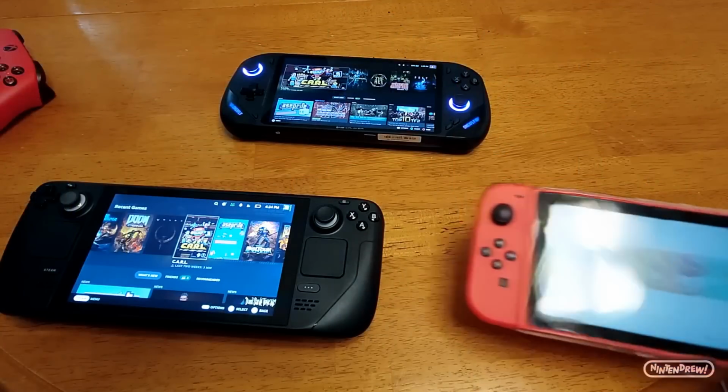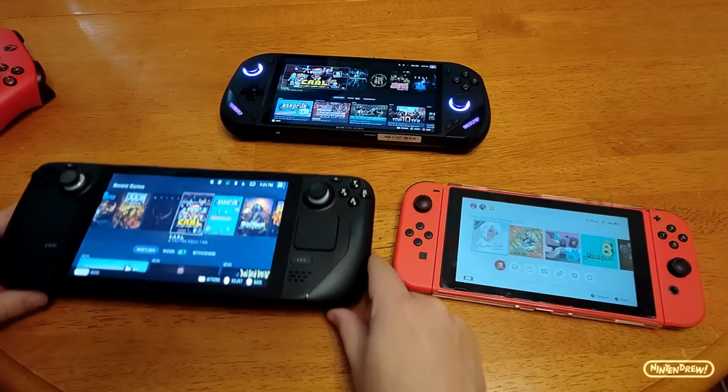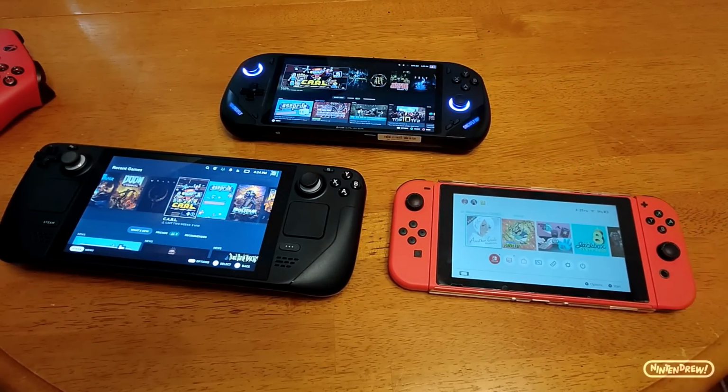So, here is the OneXFly, a Windows PC in the form factor of a handheld. Now, the elephant in the room is obviously this is taking some design inspiration from the Steam Deck, and by transitive property, the Nintendo Switch. So I will be comparing and contrasting it with those two devices throughout this video.